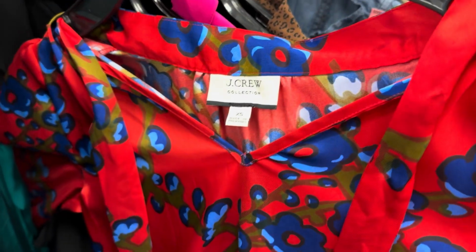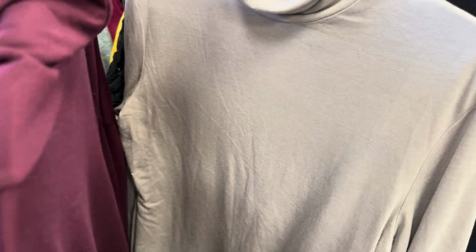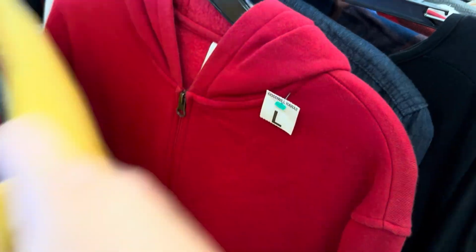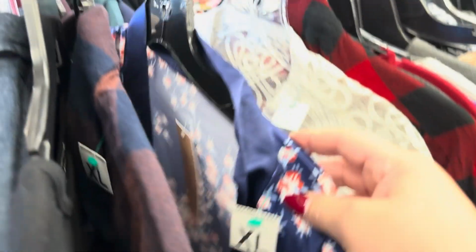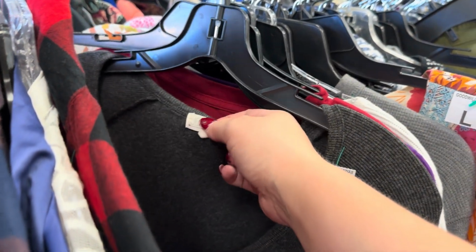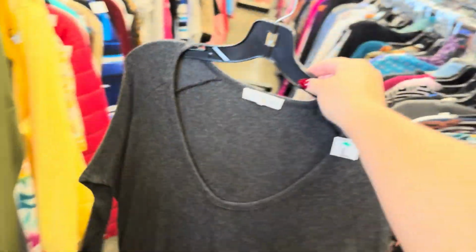I did pick up this J. Crew piece. J. Crew usually does pretty well on eBay for me, so I did want to grab it. And I was just flipping through the tops, and I did find a couple other items that were worth picking up. Like this Joa Brown.